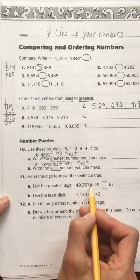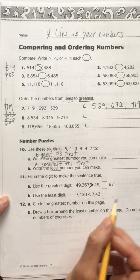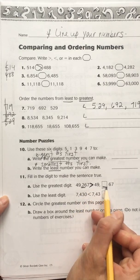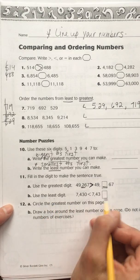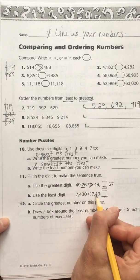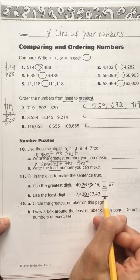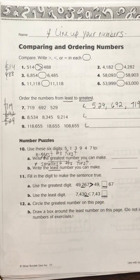Okay, we want to make sure that this number is greater. So what digit has to go in the hundreds place to make this number greater? And the least digit. So what digit has to go in, let's see, thousands, hundreds, tens, ones, thousands, hundreds, tens, ones. What number has to go in this spot to make this sentence true?